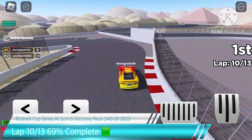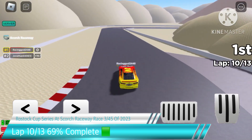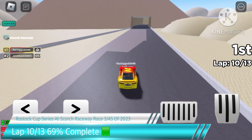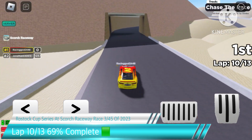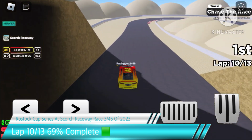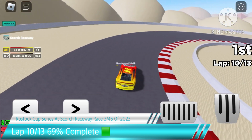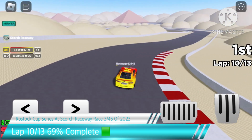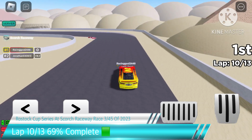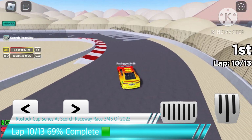Come on, come on, come on. That wasn't bad, actually. Oh, that was a beautiful lap up to the pyramid. We'll see if it keeps up. This is a perfect flying lap right here. Holy moly. Just don't mess this up now. This is a beautiful lap. We can finish this off.